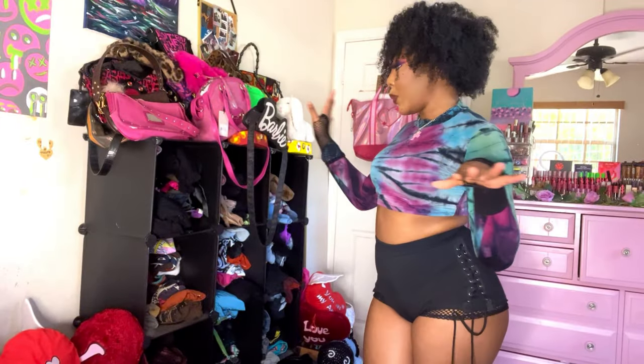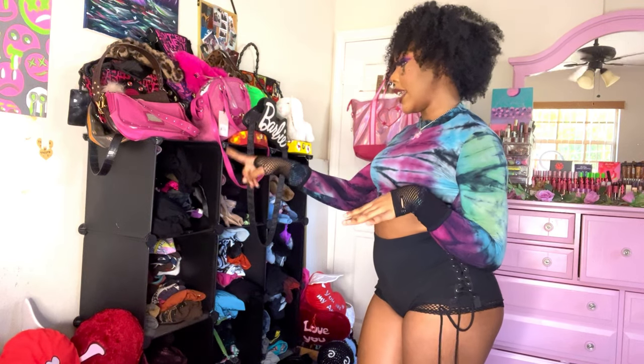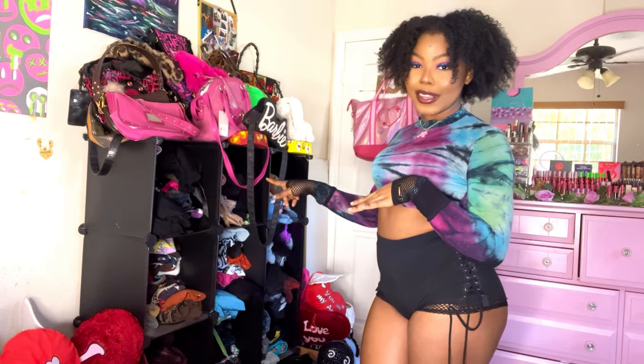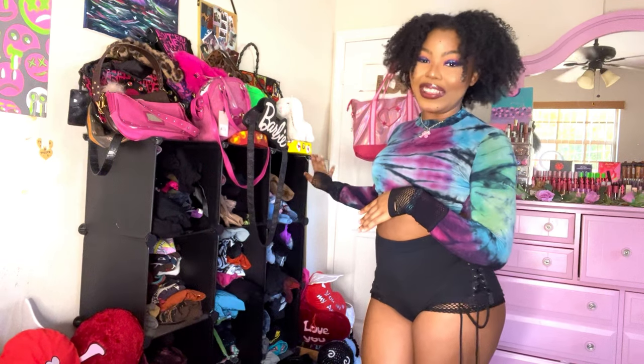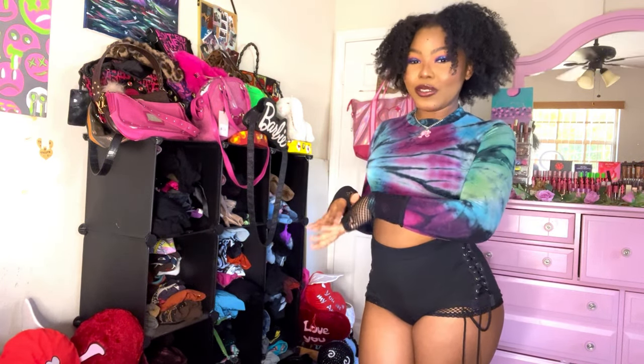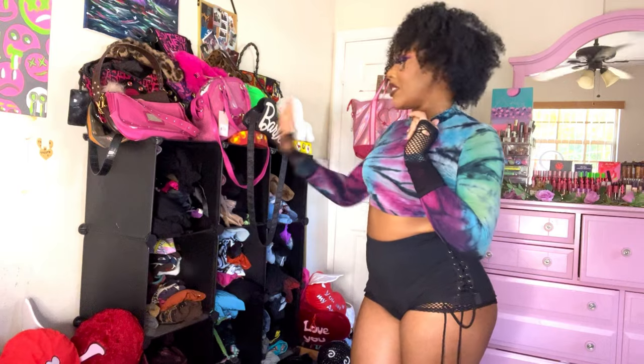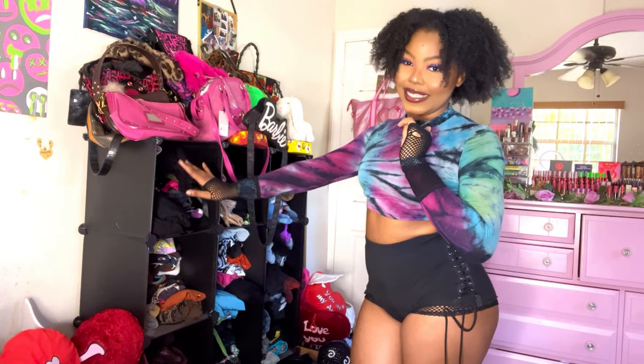So this is where I keep the majority of my tops. Over here we have sleeveless and short sleeve. Then we have some long sleeves, and then we have some more long sleeves. I used to only wear long sleeves. I don't know why. I feel like that's why I like arm warmers so much, because it's just comforting to have something there, you know? But yeah, we're gonna start out with the short sleeve slash sleeveless.